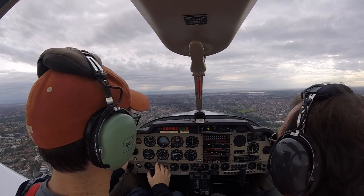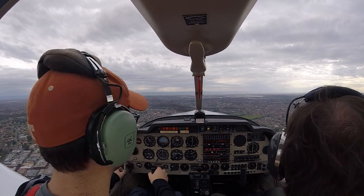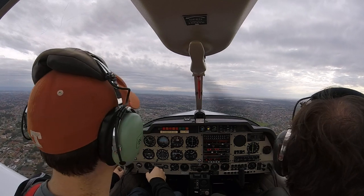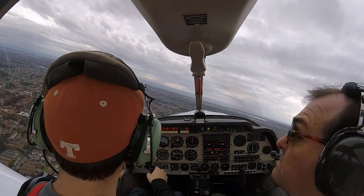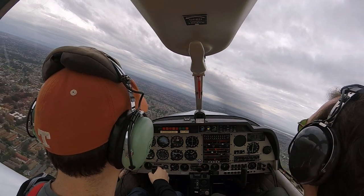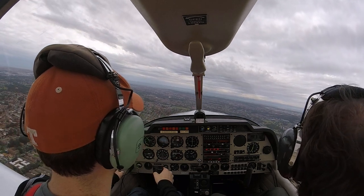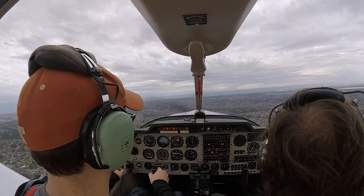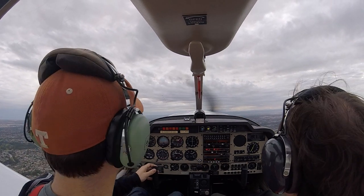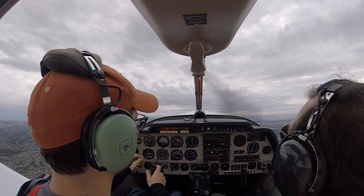Tower, good morning. Flyplane India Oscar Victor is ready, 29 right for a crosswind departure. India Oscar Victor Tower, line up runway right and wait. Lining up runway right, India Oscar Victor. Extra Alpha Romeo, going around. Extra Alpha Romeo, follow the Technam. Extra Alpha Romeo. Foxbat 8796, runway left, clear touch and go. Left, clear, touch and go, Foxtrot 8796.